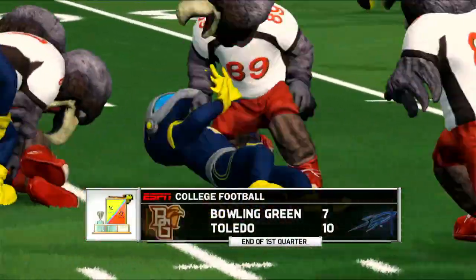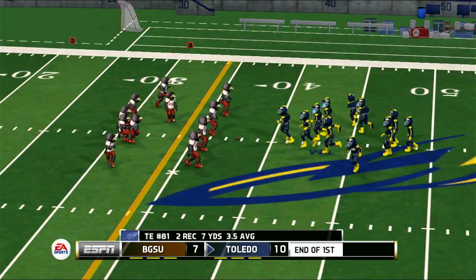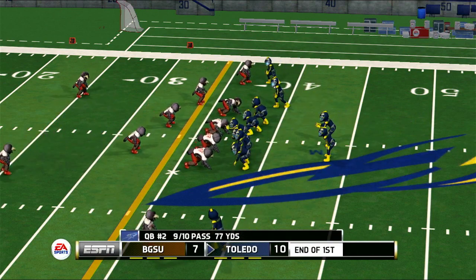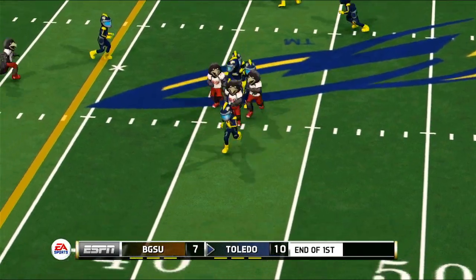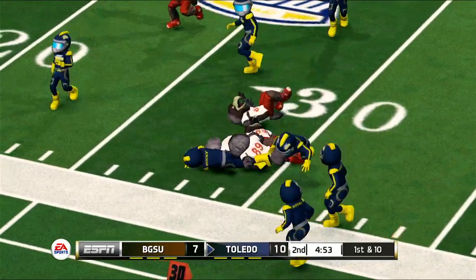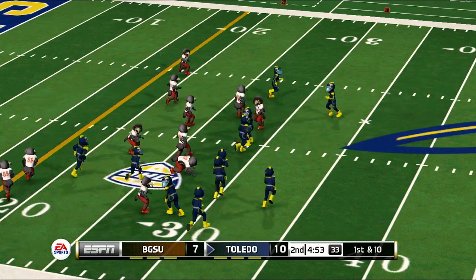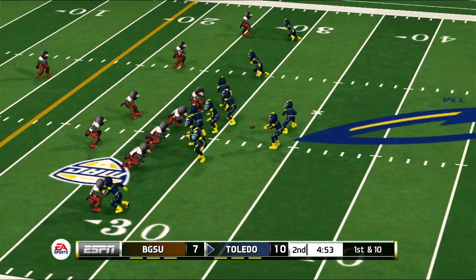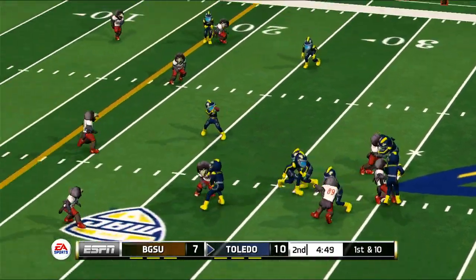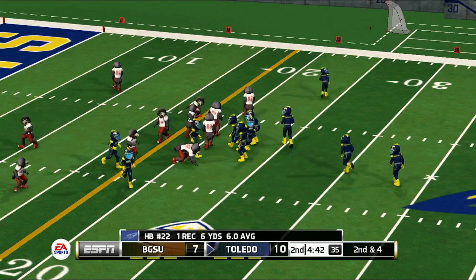First quarter comes to an end. Toledo's got a three-point lead. Set to resume action here in the second quarter, and we've got a tight ball game. Mike 7. Hut, 10-19. He scrambled. Tackle around the 28-yard line. Tackles him hard at the 22-yard line. It really wasn't badly played by the defense, but sometimes a good throw and catch just beats you.